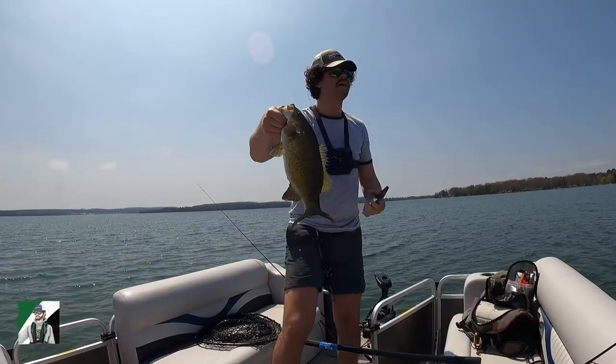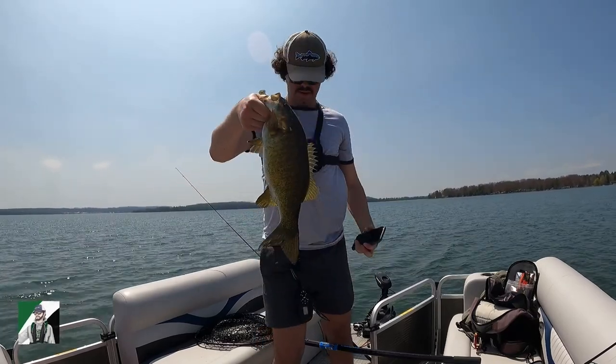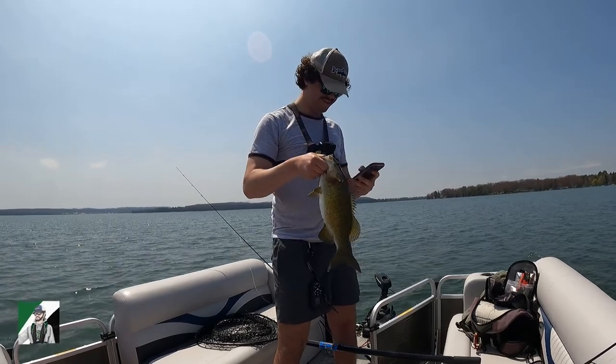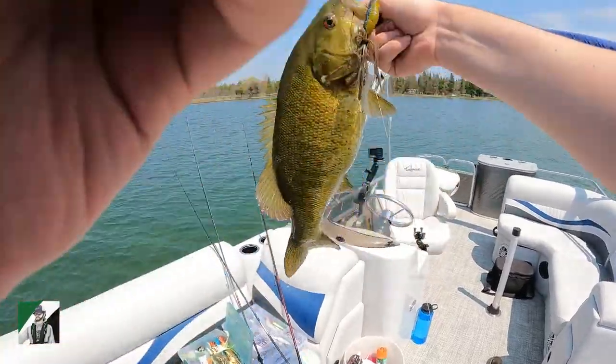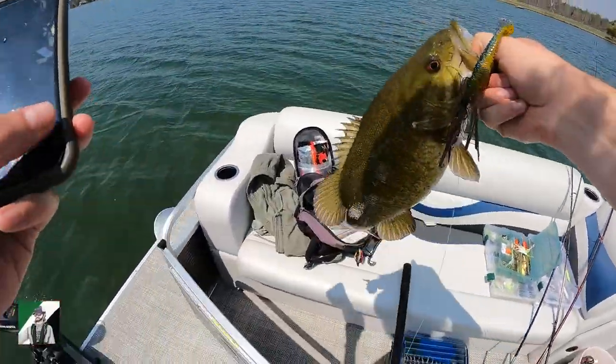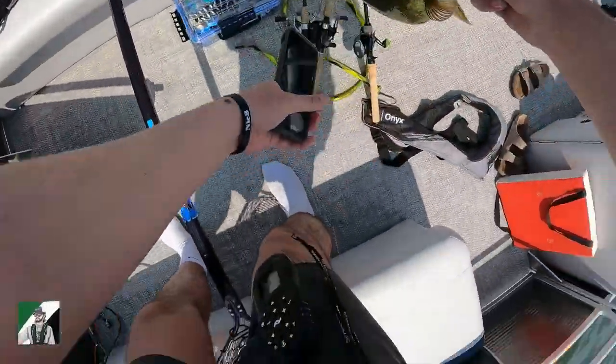Guys, a chunky one, probably 3-pounder. Quick pick back in the water.